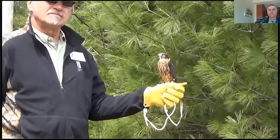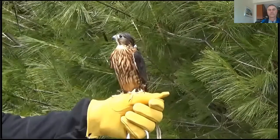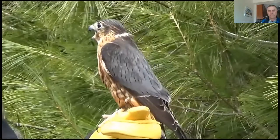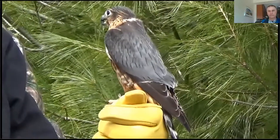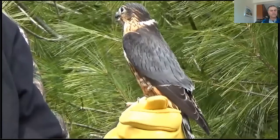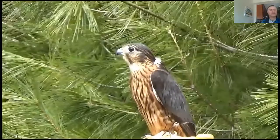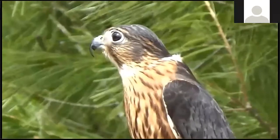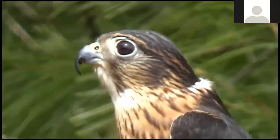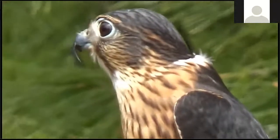They took him to a rehab center where he was rehabilitated, but unfortunately, his long time in human care from the time that he was a little baby caused him to be imprinted on humans. And when I say imprinted, we use the term mal-imprinted because he should be imprinted on other merlins, birds of his species. He became imprinted on human beings. So he's just way too comfortable around people, and he seeks them out for food and attention and things like that. And that's why he is in our care, because wild animals that would live out in the wild shouldn't want to go close to people. So that's why Percy is in our care.